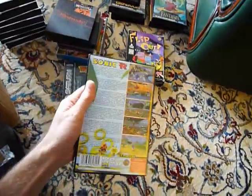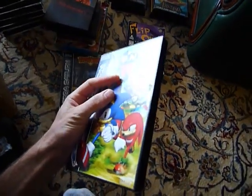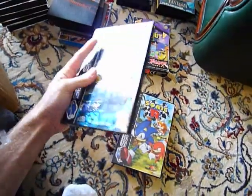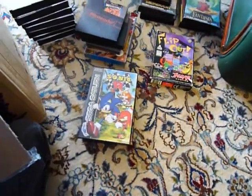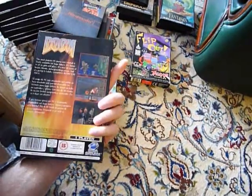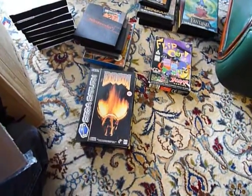Sonic R. This is a racing game where you run around with the Sonic characters. This actually has plastic on the cover. Usually the PAL Saturn games have this cardboard, so I actually never saw that before. This is a pretty cool title to own, Doom, and I used to play this so much on the PC. I really love that game.